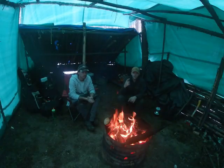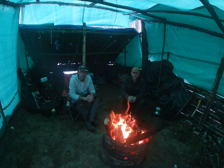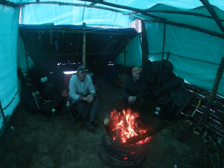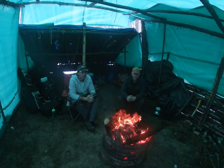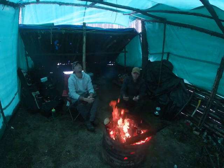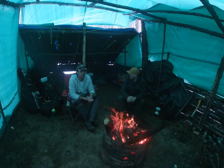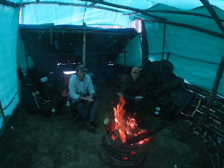So we got the roof done just in time. The snow has started again. It started snowing outside. We could hear it start sprinkling down on the tarps above us. But the shelter's completely enclosed now. We have a kind of tent door behind the camera, and we are really happy with it so far.